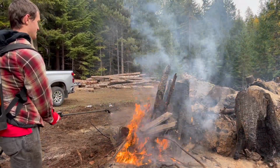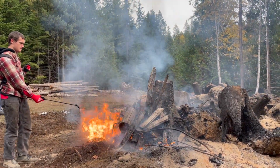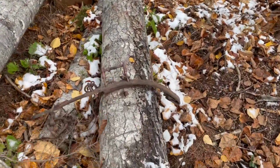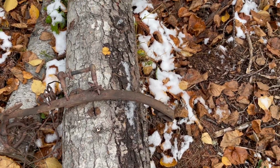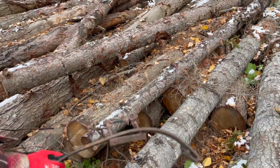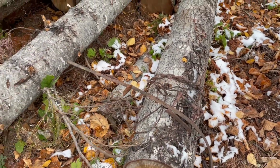Get that hot enough in there. Get it started. There we go. Hopefully that'll get underneath there and get it going. Oh wow, I don't know what it is, but it's got a big old chain with it. I'm like, what is that thing? I have no clue. Couldn't figure it out.